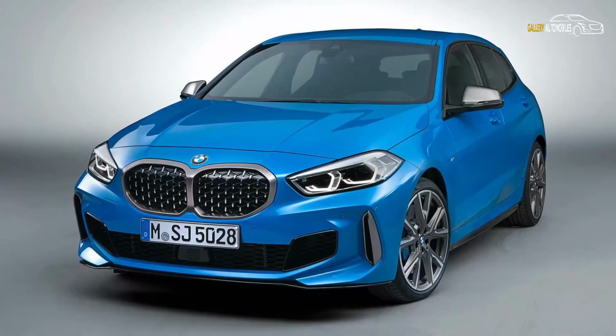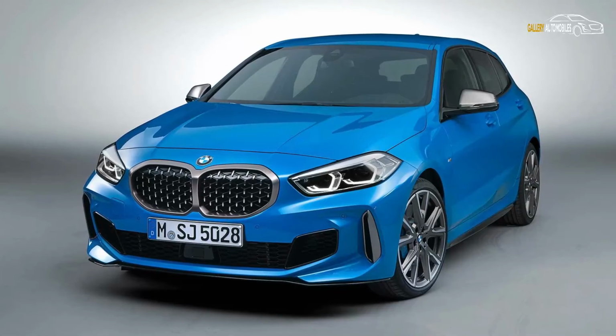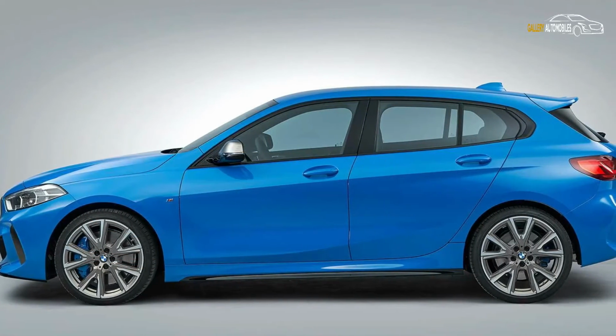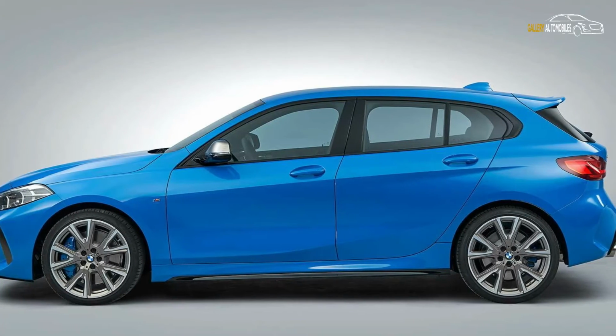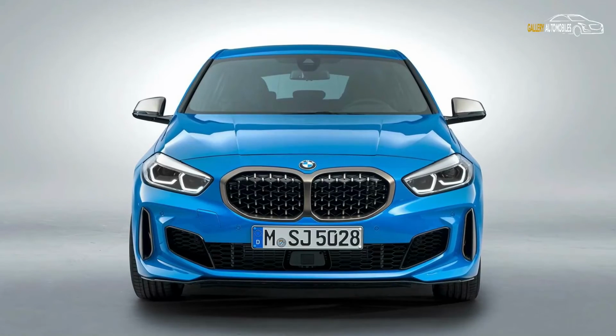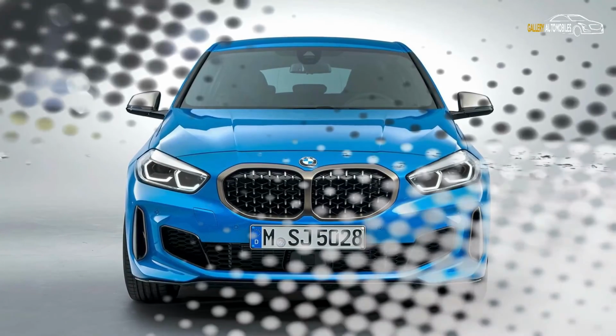BMW will host the public debut of the all-new 1 Series in Munich from June 25 through 27 as part of the #NextGen event, during which the 8 Series Grand Coupe will also be showcased. The auto show debut will occur in September in Frankfurt, with the market launch scheduled for later the same month.